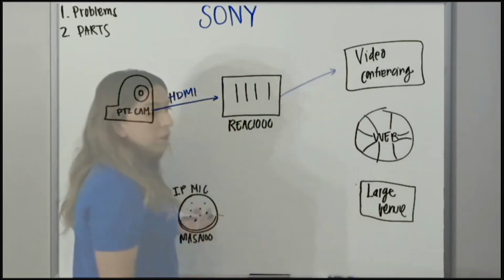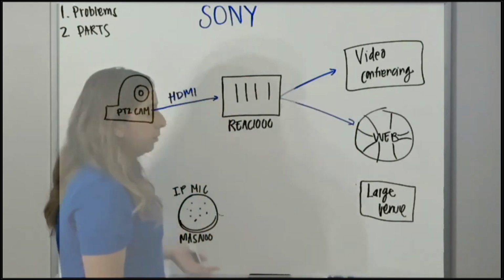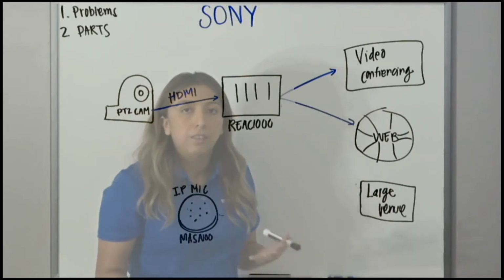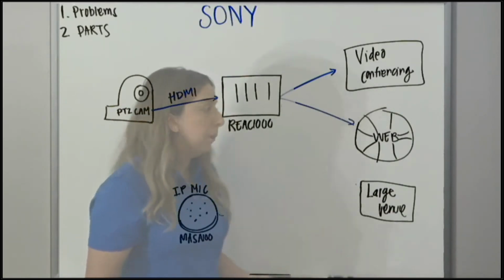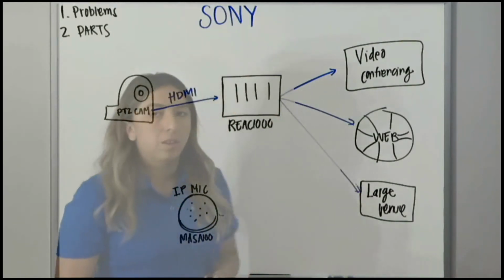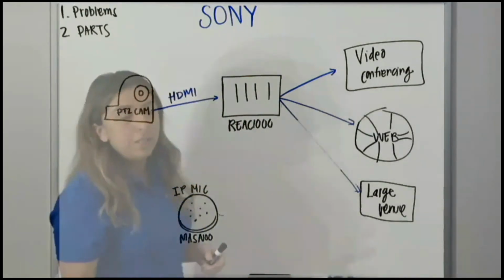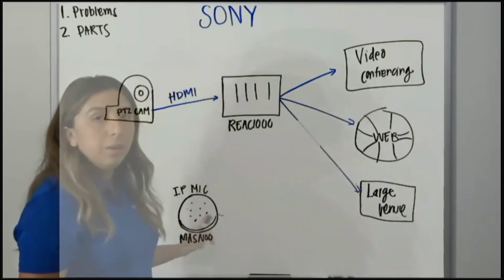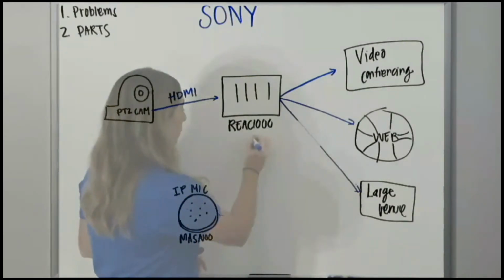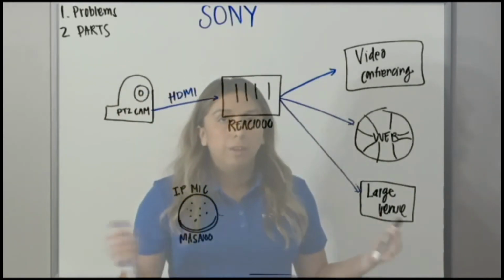You can also live stream. So if you're using Facebook Live, YouTube Live, and also when we return back into the office, if we do have a large venue that might still be using a whiteboard, you can also transmit that for ease of viewing for those that are standing in the far end or have a hard time viewing all the way to the front of the room. Additionally, with the help of the IP microphone, we can transmit that audio with our REAC1000 feed. That makes it a full solution.